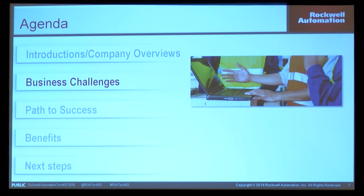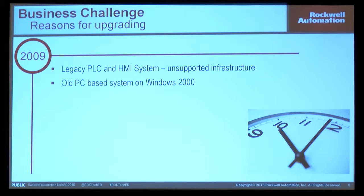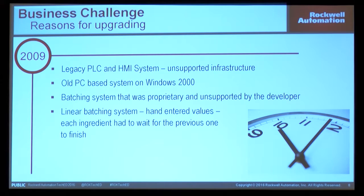So now we're going to go into some of the business challenges that Land O'Lakes had. With this, what you will see is we did 2 sets of upgrades. We did a system upgrade in 2009 and another one in 2014, so we'll break down each of those.